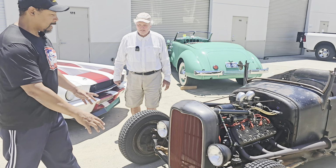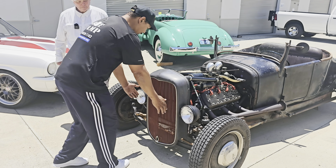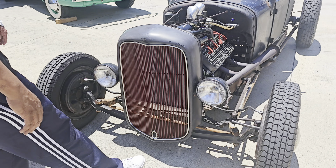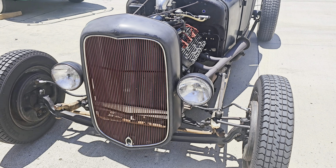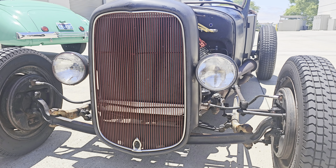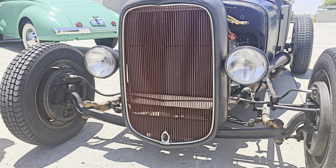But this classic and iconic grille, 1932 Ford. I know. And that's an original. And what is something wrong with it? There's a hole in it. That's where you used to be able to insert a crank, so you could crank the engine.